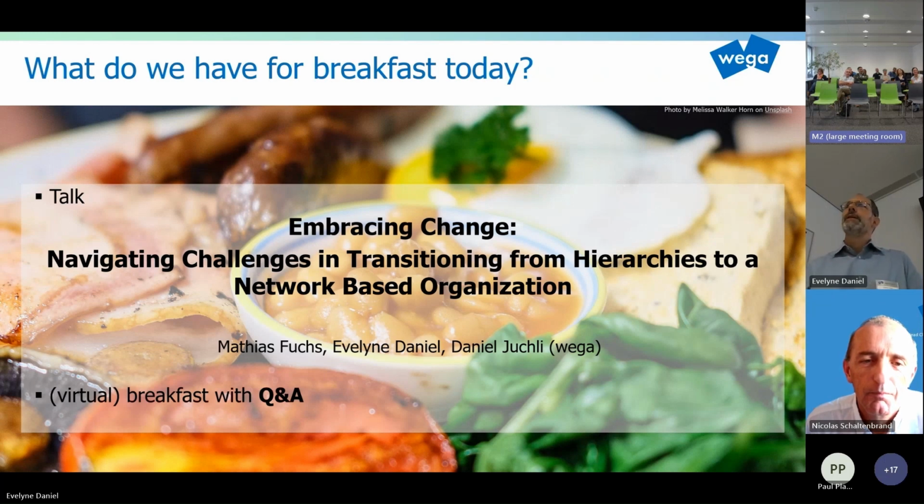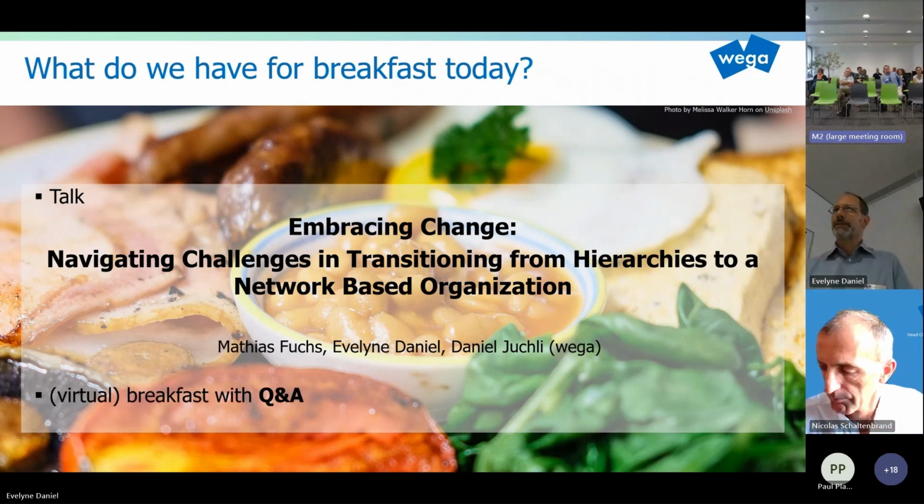The focus will be the wega journey from actually a 20 people company to what we are now today, with a growing number of customers, growing number of employees, and challenges that we faced basically on our journey, on our way, when we were growing and when we had to think about, hey, how do we organize ourselves?